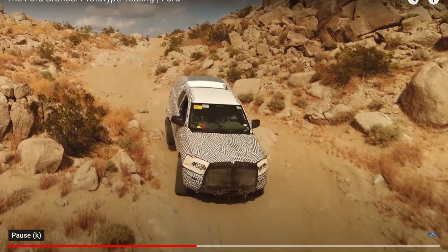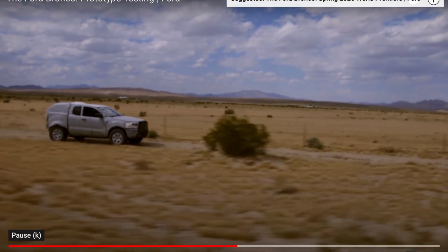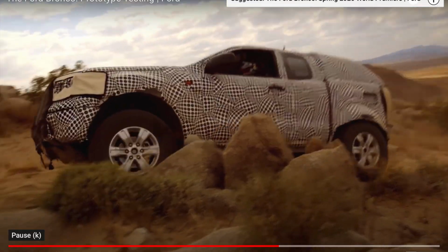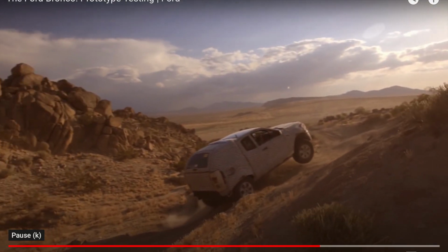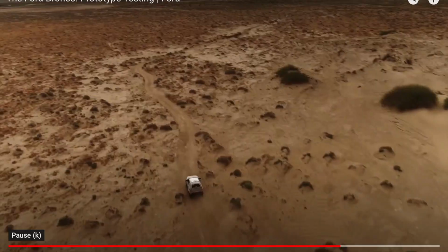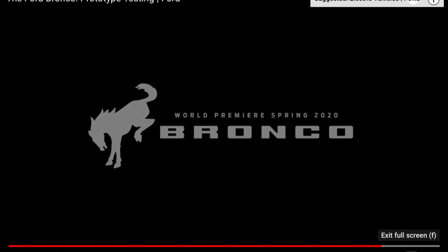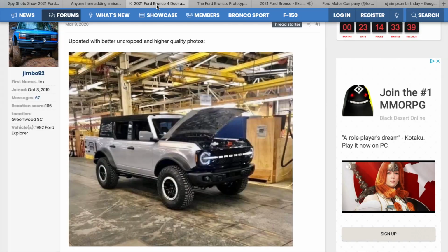So honestly, I think that they're going to do a Bronco Raptor. The reason I think that is because of the high-speed driving that they're doing in the desert here. And also, I saw some photos. I'll see if I can find them. They were testing what looks like it's on an F-150 chassis. But we'll see. We'll see.